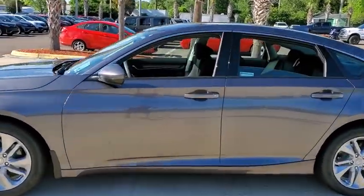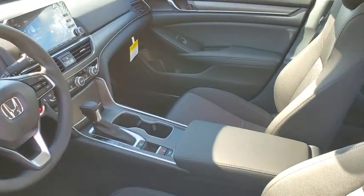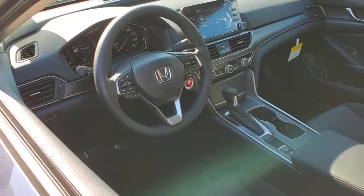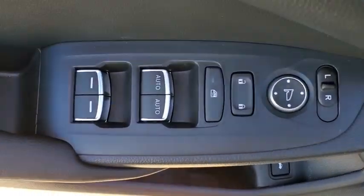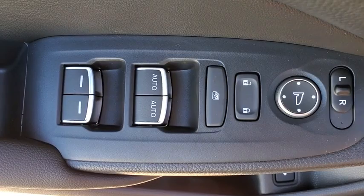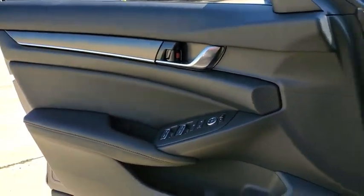Traction control, dual airbags, alloy wheels, power steering, four-wheel disc brakes, electronic stability control, power windows, trip computer, security system, rear window defroster, remote keyless entry, brake assist, overhead console, tachometer, panic alarm, cloth seat trim, front reading lamps, front bucket seats, tilt steering wheel.